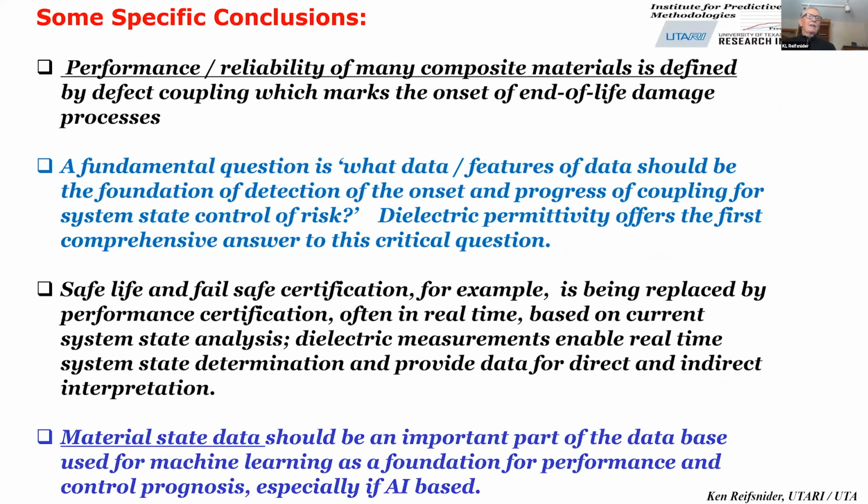So some conclusions: the performance and reliability of many composite materials is defined by defect coupling and the onset of end-of-life damage, in some cases delamination, but a very abrupt disruption of material integrity. Okay, if we're going to keep track of that and certify on the basis of performance, what data do we need? And perhaps dielectric permittivity offers one answer to that question.